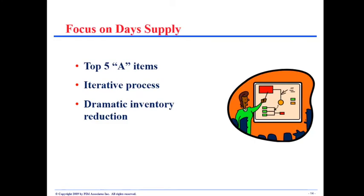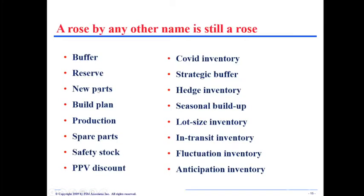Now, let's take a look to see why inventory may be out of bounds. Management often wants to retain inventory for many different reasons. And what you can see here, we like to call it by many different names. But inventory by any name is still just inventory. Inventory is going to increase assets. It's going to increase COGS. It's going to lower our inventory turns. So why are we keeping it?